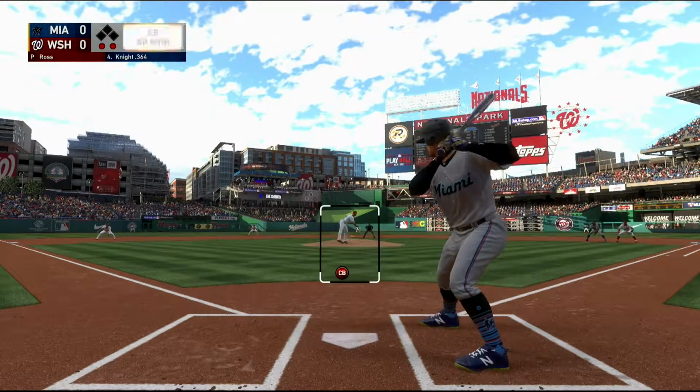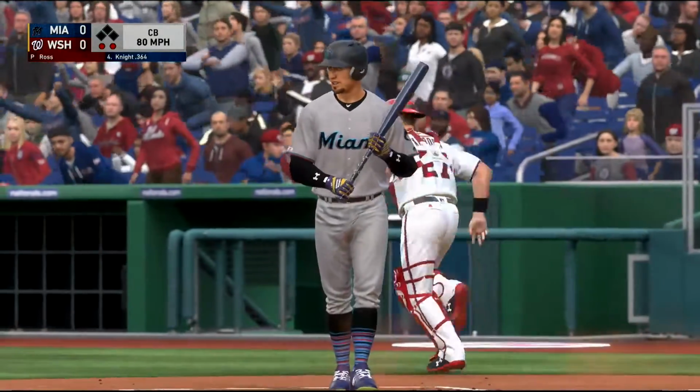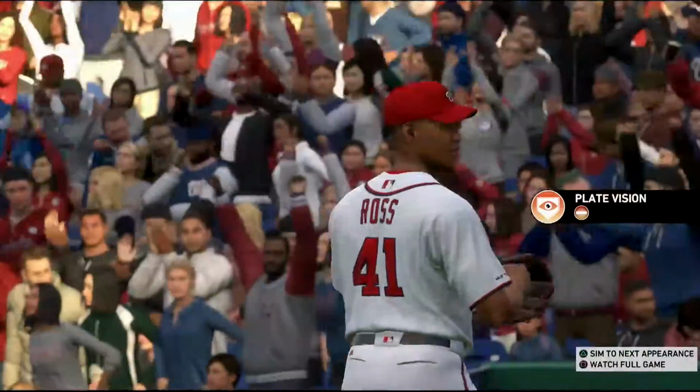I'm telling you, I know both teams come in. And we'll have to leave it there, as this is strike three.